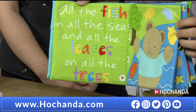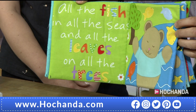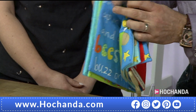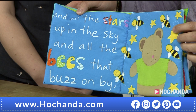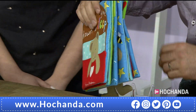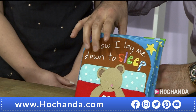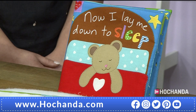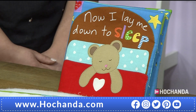As we go through all the fish in all the seas, and all the leaves on all the trees. These are lovely. I feel like it's suddenly turned into a kids' bedtime story, but look, that's what it's about. I think this is nice. Kids, well, you'd be a good answer to this question. Kids respond well to routine as well. Oh, definitely. If they know, bring out the book, we read the story.